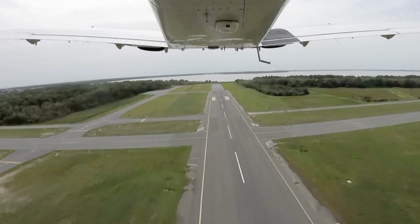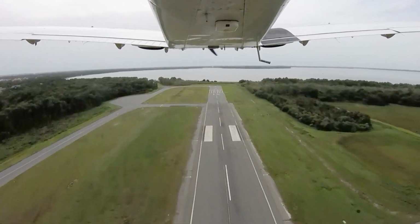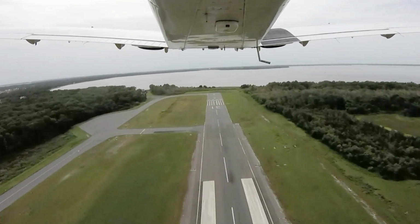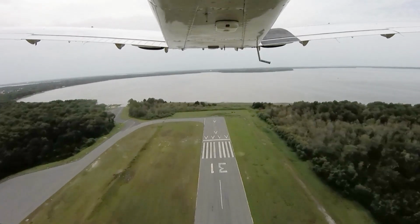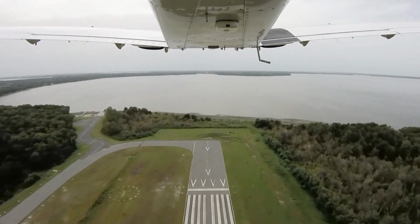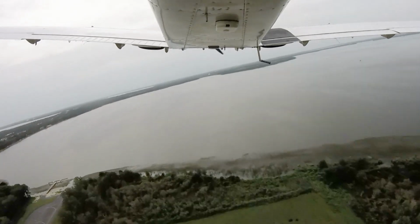Centurion 6782 Romeo, hold short runway 13. Centurion 82 Romeo, thanks. 047, turn right heading 180 and I've got a new departure frequency for you. Are you ready to copy? Okay, right 180 and go for the frequency.